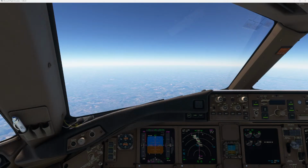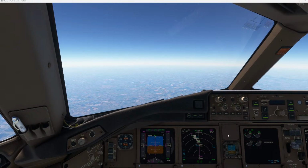So we've got really good weather right now. I don't think I'm going to need to autoland or any of that stuff. Honestly, I might even hand fly the approach. Last time I did that in the Maui was a lot of fun. I probably don't do it as much as I should.